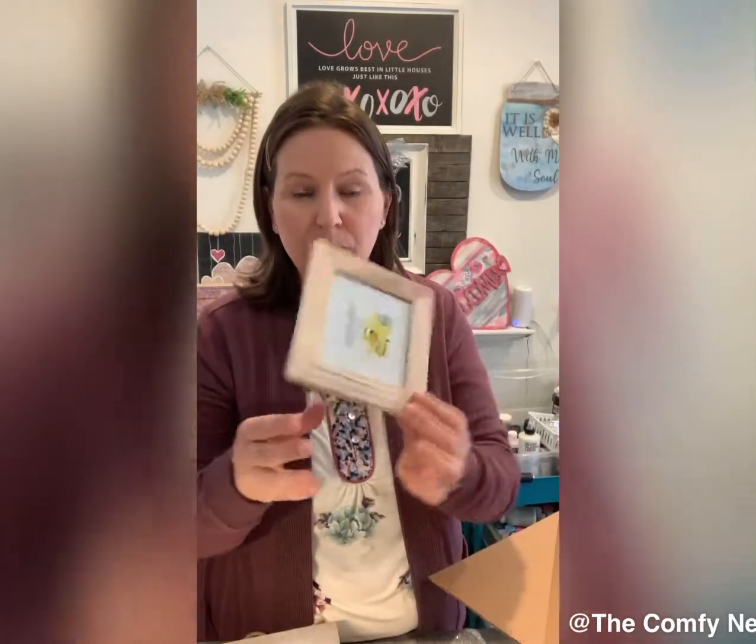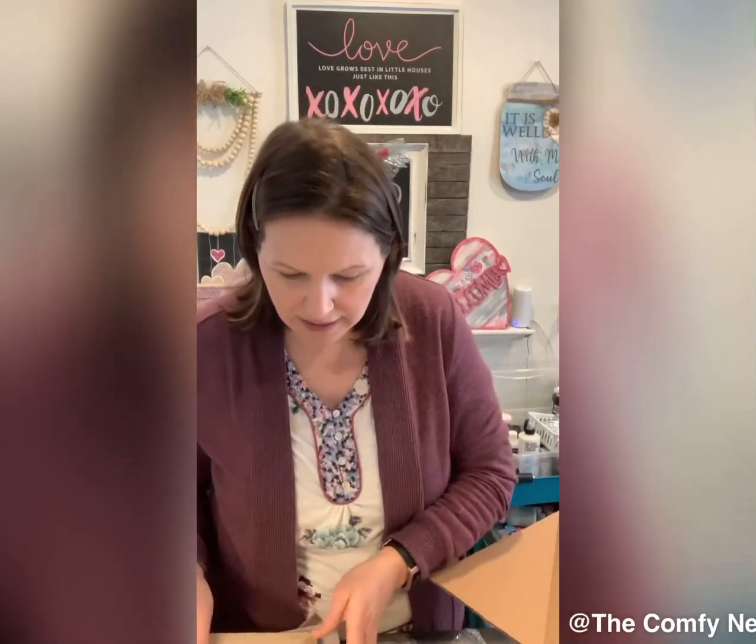They're getting a smaller wood frame for the project. So this is their second part. Let's see. They're getting two pieces of decorative scrapbook paper. They only need one.